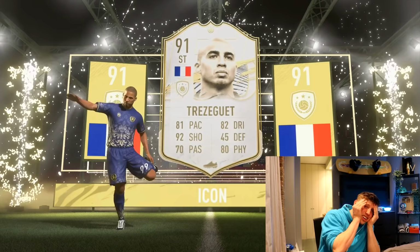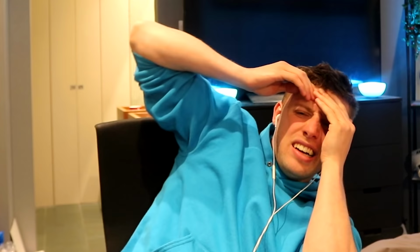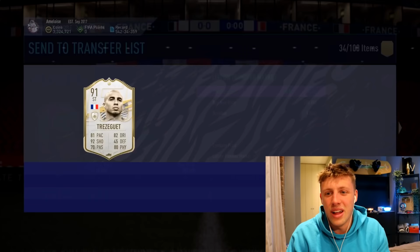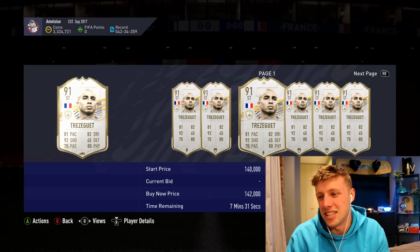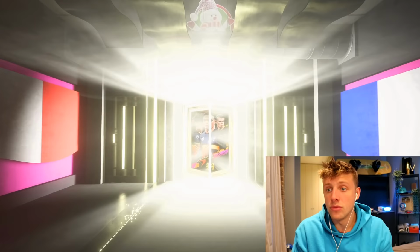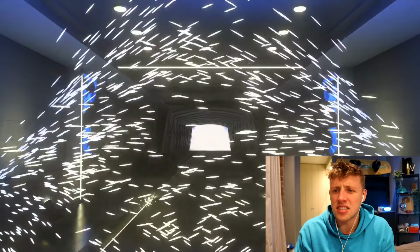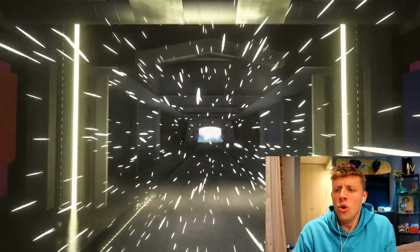Oh, I had visions of Zidane, of Vieira, of Cantona, of Henri. Oh, not Trezeguet. Oh, that's very stinky. 120k. Is he even worth selling? I may as well quick sell him. Whoa. It's another team of the season. I'm pretty sure. I'm not even giving it the time to walk out. We go again, boys.